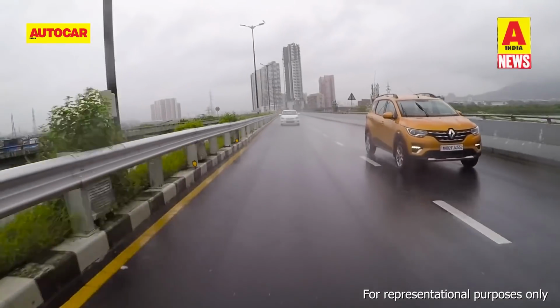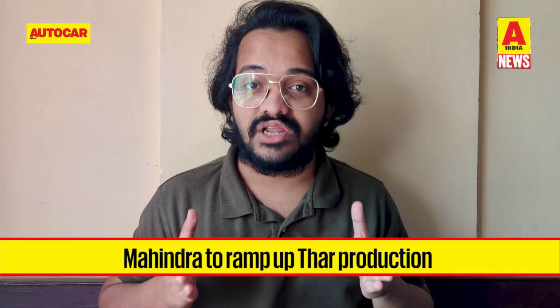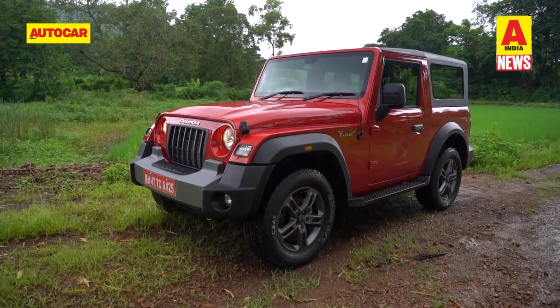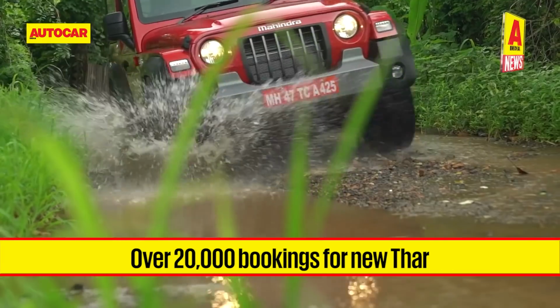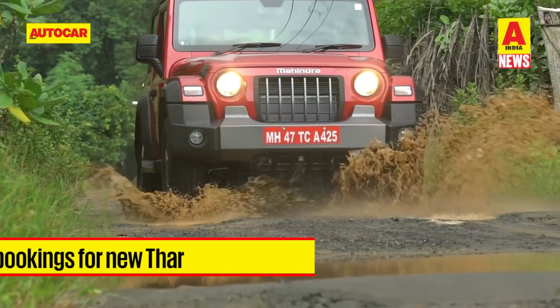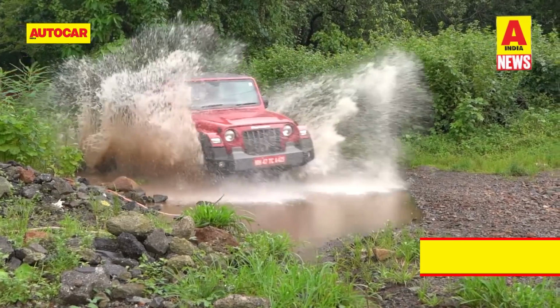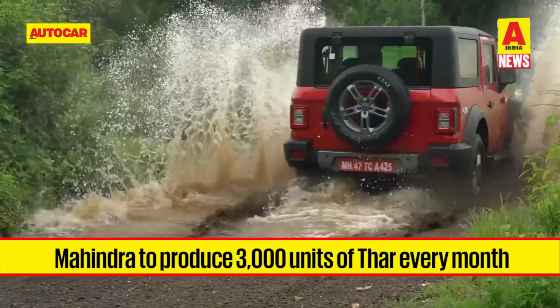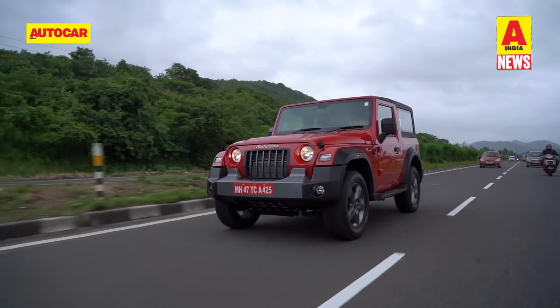With demand for the new Thar exceeding Mahindra's expectations, the company has announced it is now ramping up production of the new Gen 4x4 to prevent lengthy waiting periods. Since its launch early in October, the new Mahindra Thar has amassed over 20,000 bookings, and this tremendous response has resulted in waiting periods ranging from 5 to 7 months, depending on the variant. In order to meet demand and prevent any further lengthening of waiting periods, Mahindra has announced it is ramping up production of the new Thar from 2,000 units a month to 3,000 units a month by January 2021.